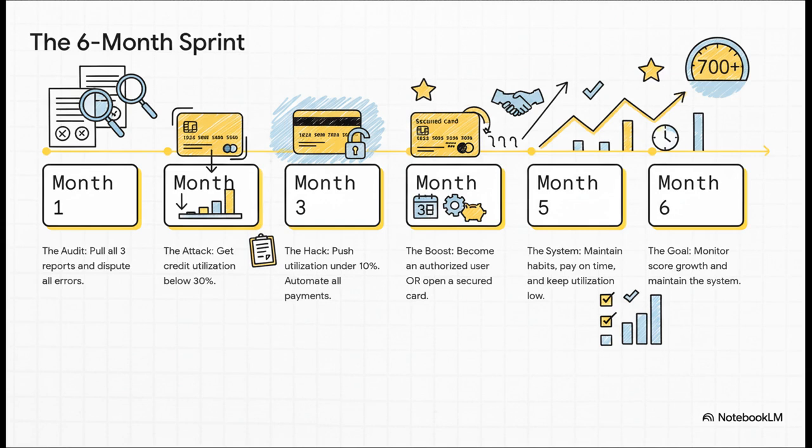Then in month 3, we unleash the hack. You're going to push that utilization all the way under 10% by paying before the statement date. You'll also automate all your minimum payments. Month 4, it's time for the boost. You'll add a new line of credit by either becoming an authorized user or opening that secured card. And finally, months 5 and 6 are all about the system. You're on cruise control now. Just maintain these new habits, keep utilization low, and watch that score climb right up to your 700 goal.